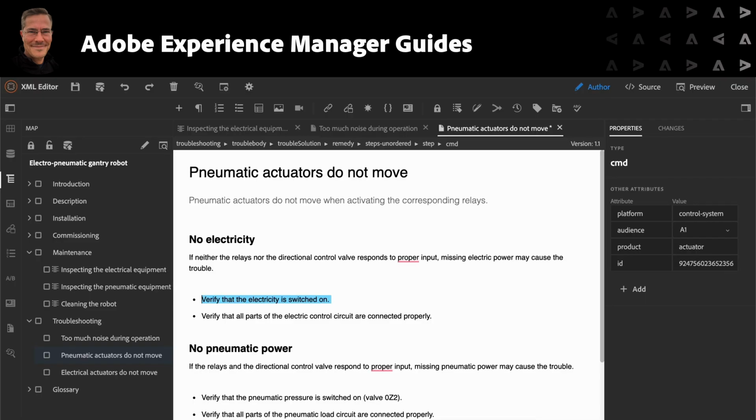This is basically what it looks like in the editor interface, the XML editor in AEM Guides. What you see here is documentation of an electro-pneumatic gantry robot. If you look at the sentence highlighted in blue, you see these attributes there: platform, audience, product, and ID. Platform is control system, audience is A1, whatever A1 for an audience might be, the product is the actuator, and the ID of that specific paragraph is 924, and so on. And that looks nice.